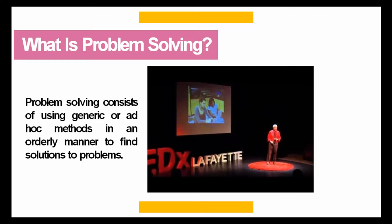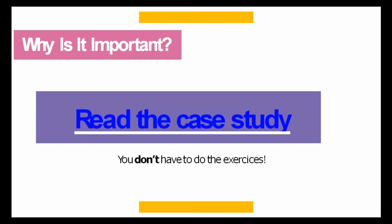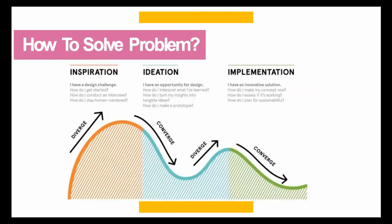So, problem solving consists of using generic or ad hoc methods in an orderly manner to find a solution to a problem. How to find that solution using a generic and consistent method. And first of all, you should know why it is important.